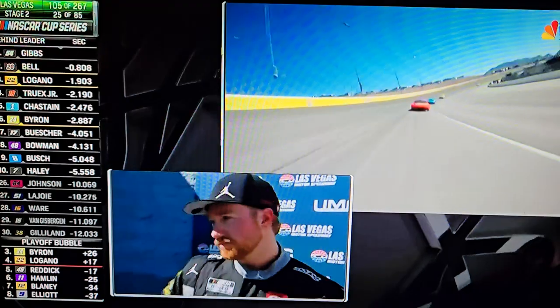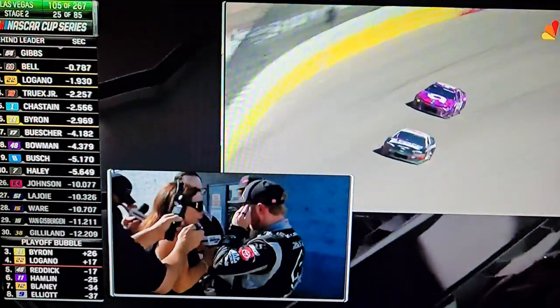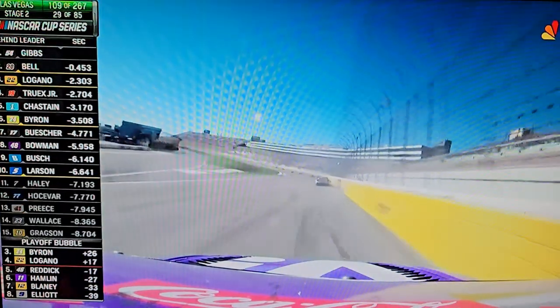He mentioned it, Lee. They won stage 1, but in stage 2, Tyler Reddick out. I understand what he's saying about maybe he was too... And Denny just came on the radio and said, my left rear is really, really going bad.